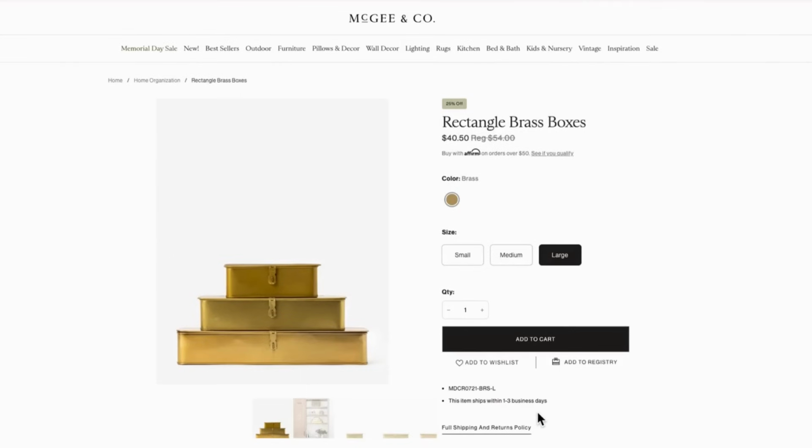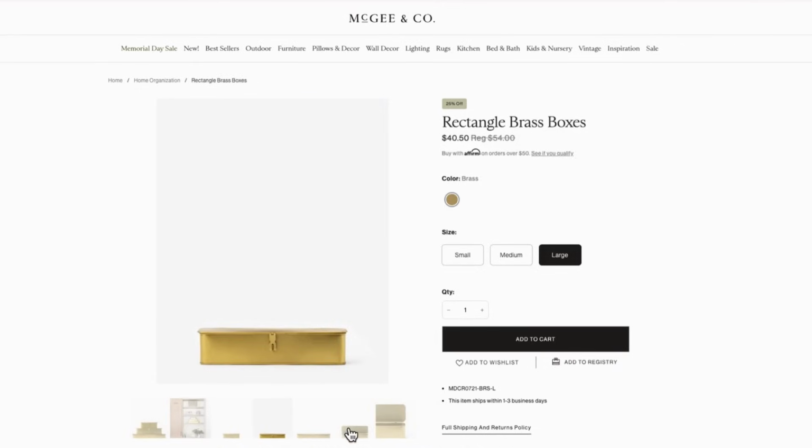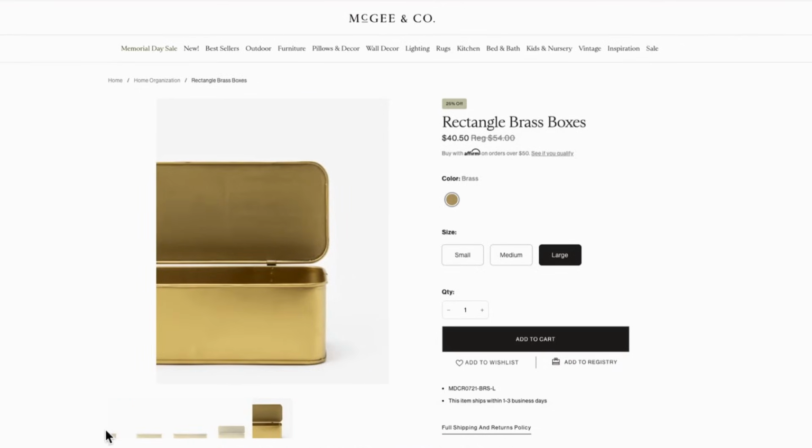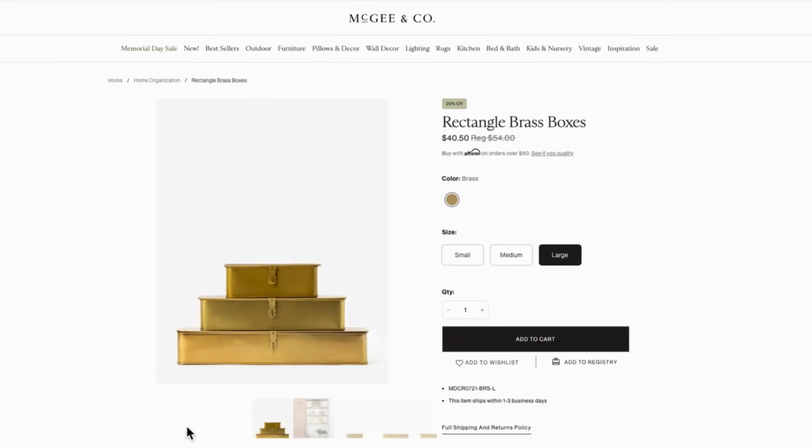Next up, let's take a look at these rectangular brass boxes that are sold at McGee & Co. You can buy them individually for the small, medium, or large, and for the large size, it is $40.50 currently. It's a long rectangular box with a lid that opens and closes. It's mostly a very highly decorative item.